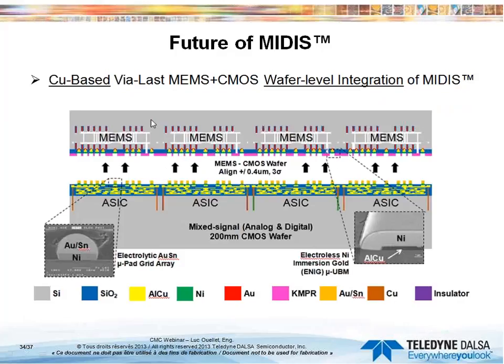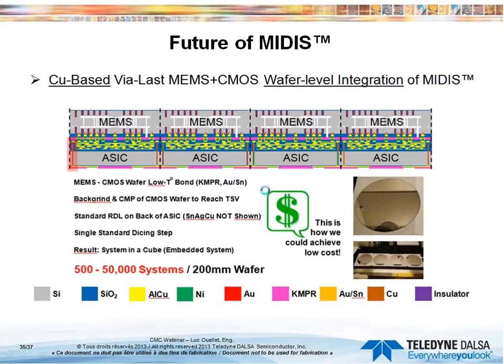Exactly the same MEMS, which are the MIDIS, and now the ASIC. And we would do on the ASIC now those 5 by 50 through silicon via copper base, and we would align, and by proper backgrinding of the ASIC as to reach now those copper-based through silicon via, we would do the redistribution, and now it's on the backside of the ASIC that we connect to the printed circuit board.